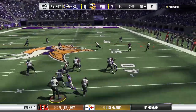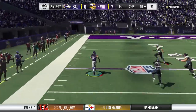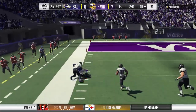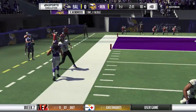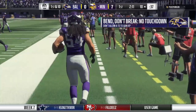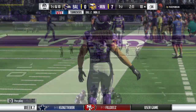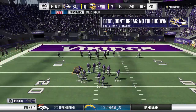Play action. Flacco. He rifles one that's intercepted. Picked off by the linebacker, Eric Kendricks. And it's a tremendous return as they finally get him at about the 10-yard line. It's almost like you can see the look of frustration on his face. 4 interceptions last week. We talked about it all week. What did he do wrong?